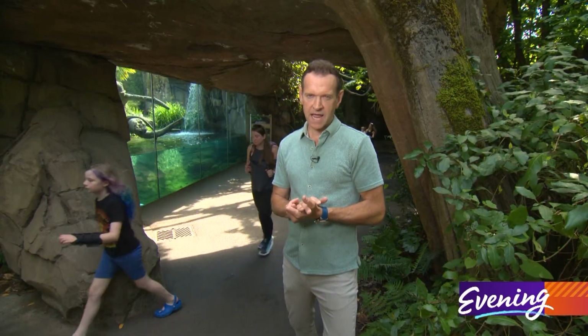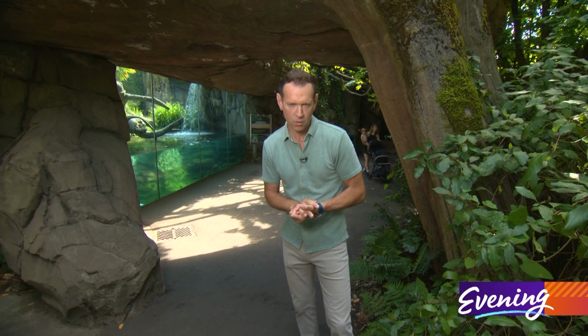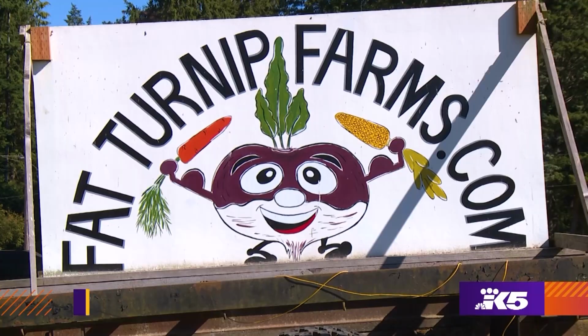Evergreen Goodwill, aka the biggest Goodwill in the world, is conveniently located in Seattle's Sodo neighborhood. Meanwhile, in Kingston, there is a farm growing flowers and food, but that's not its only purpose, because at Fat Turnip Farms, they're also growing the future. Here's Saint.